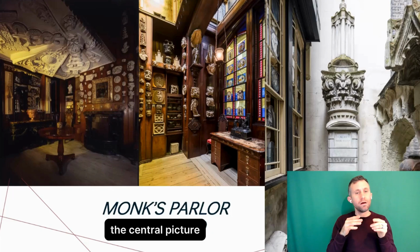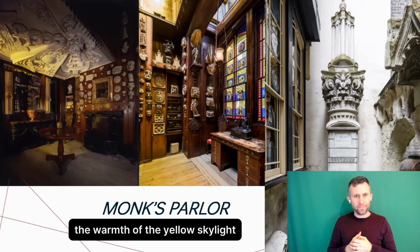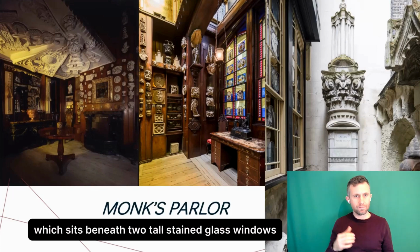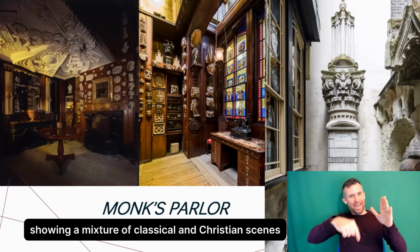The central picture shows the space directly below the nymph's recess. The warmth of the yellow skylight cascading down onto the desk, which sits beneath two tall stained glass windows, showing a mixture of classical and Christian scenes.